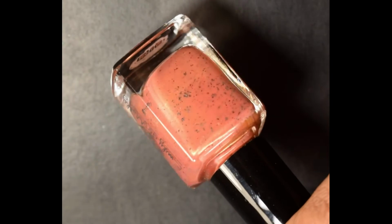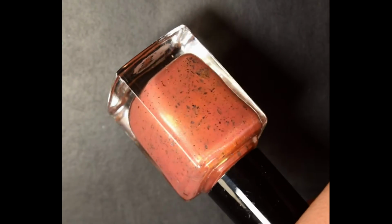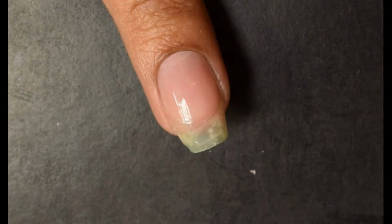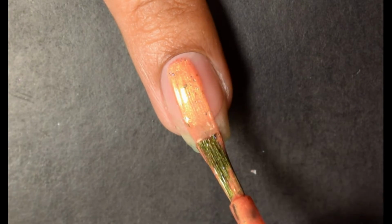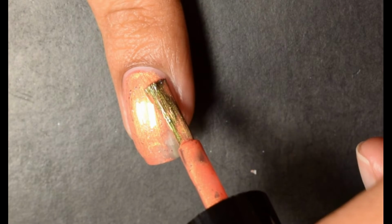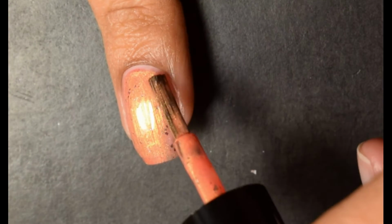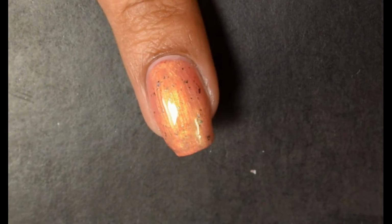The next polish is one and the same. This is described as a bright orange base with golden green shimmer and blue chrome flakies. This was a surprise love for me in this collection as well. This is a bright, bright color, and the shimmer is amazing. In bright lights like what you're seeing here, it's going to come off as strong, strong gold. But in extreme angles, in shaded lighting, that shimmer is going to transform into a pinky looking color.